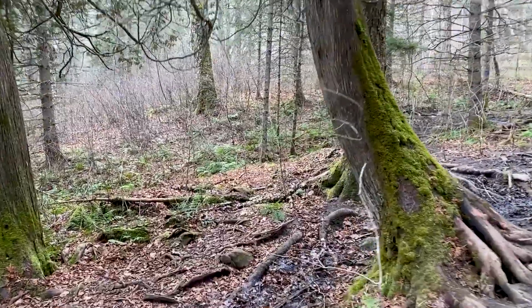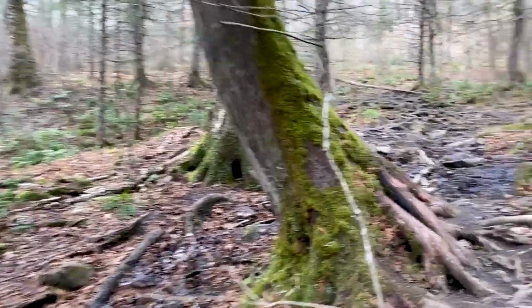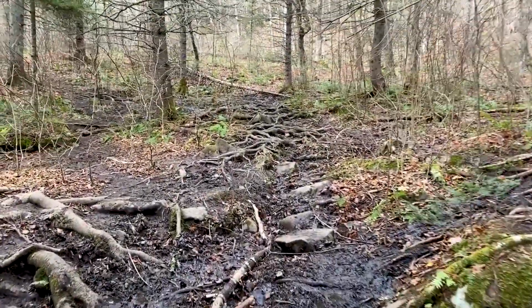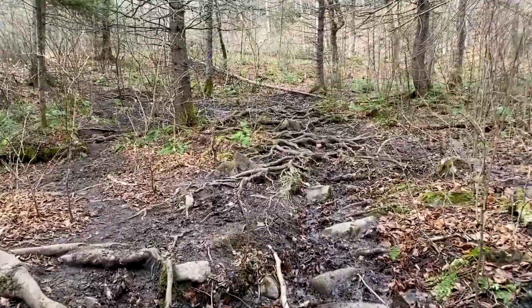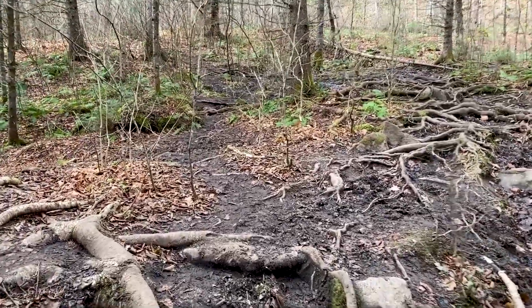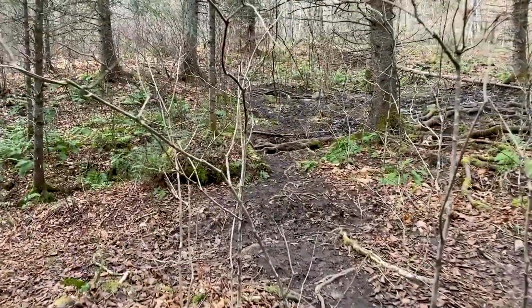We've yet to see any wildlife on the trail today, other than birds and chipmunks, but nothing, not like yesterday when we saw the fisher.